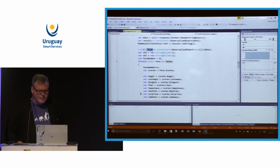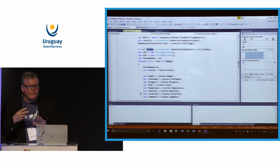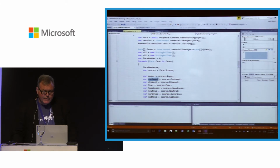What the Emotion API does is it will detect all the faces in an image. It'll return an array of faces, and for each face, it'll return 8 scores, 8 values. The 8 values correspond to 8 potential emotions. There are happiness, sadness, anger, neutral, disgust, fear, and here they are right here, disgust, fear, surprise, and contempt. And it'll give a score for each of those.